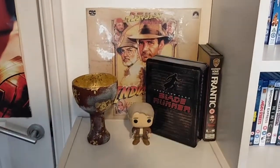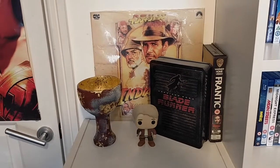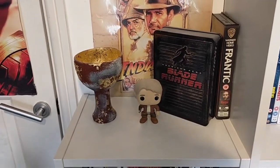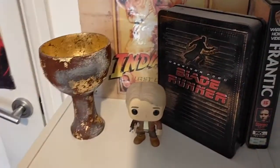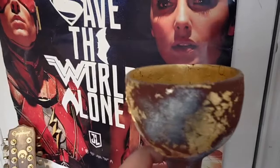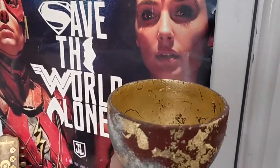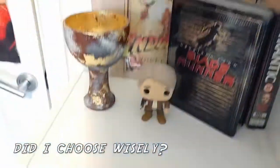I often see this little shelf behind me in my videos, though you might not be able to make out what's on it. So that is a Han Solo Pop figure. I have got the little base for it somewhere in a drawer, but I preferred it stood like that. But obviously it's Harrison Ford, so Harrison Ford can stand with his movies. We've then got a prop replica of the Holy Grail from Indiana Jones and the Last Crusade. It's full of guitar picks. There you go. So we'll pop that there.